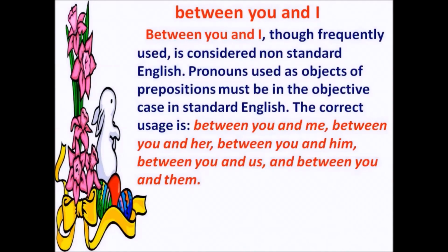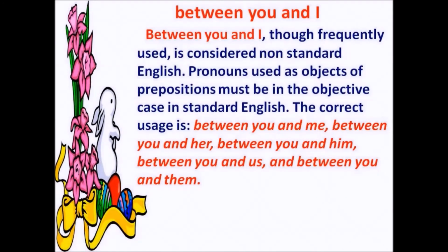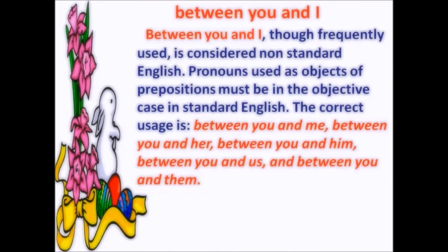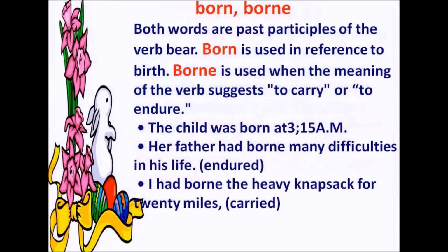Between you and I. Between you and I, though frequently used, is considered not standard English. Pronouns used as objects of prepositions must be in the objective case in standard English. The correct usage is between you and me, between you and her, between you and him, between you and us, and between you and them.